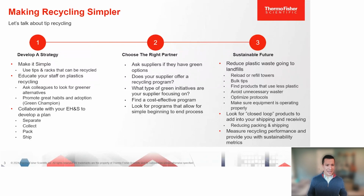And then take a look back to see, are there ways to reduce unnecessary waste? Can these experiments be achieved in smaller volumes before we scale up to larger ones? And that's a good way to not use as many tips. And also you're making an impact on how much plastic is going into landfills or your recycler as well, if you are recycling. So work towards optimizing your protocols.